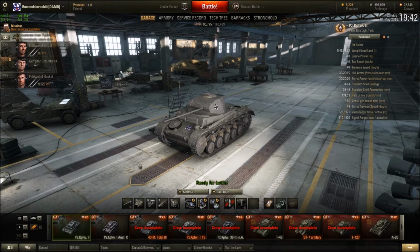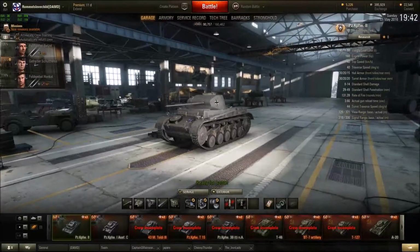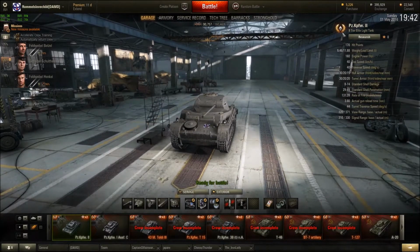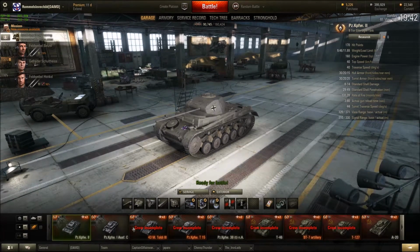Okay, and today we're going to look at the different types of tanks and their roles. So starting off with the light tanks, and here we've got my Panzer II from the German light line. What we notice about them is that all light tanks are pretty similar. You can tell them from that little diamond shape up there. You can select just your light tanks down here, and here's my collection. They've all got similar things to each other.